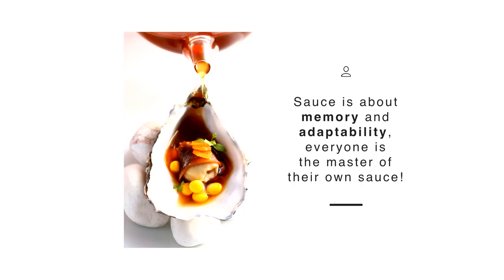My last piece of advice in sauce making is if you are having a bad day or feeling frustrated, don't make sauce. Or the sauce may be bitter, or in a bitter caramel form. Yeah. Thank you.